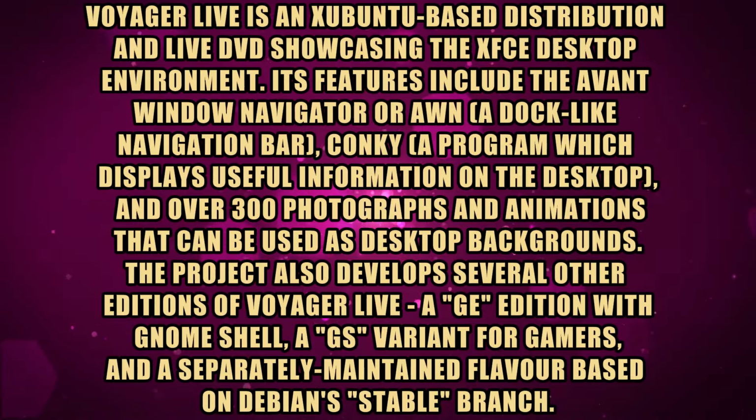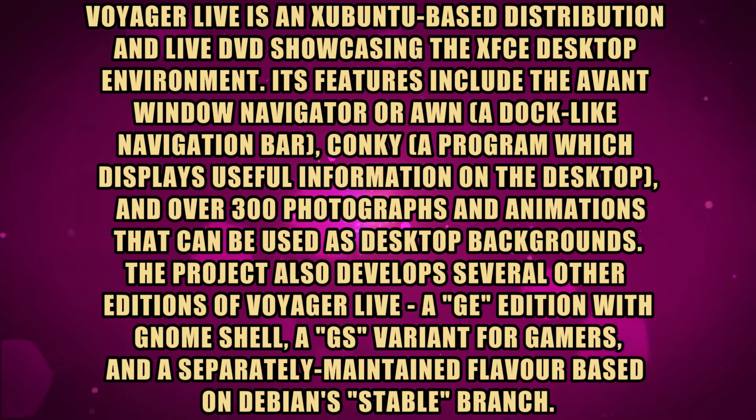Voyager Live is an Ubuntu-based distribution and live DVD showcasing the Xfce desktop environment. Its features include the Avant Window Navigator or AWN, a dock-like navigation bar, Conky, a program which displays useful information on the desktop, and over 300 photographs and animations that can be used as desktop backgrounds.